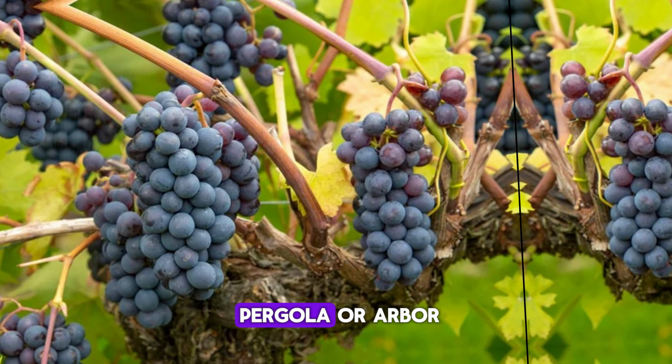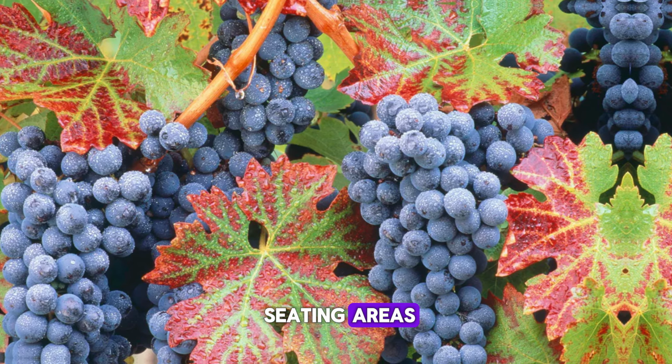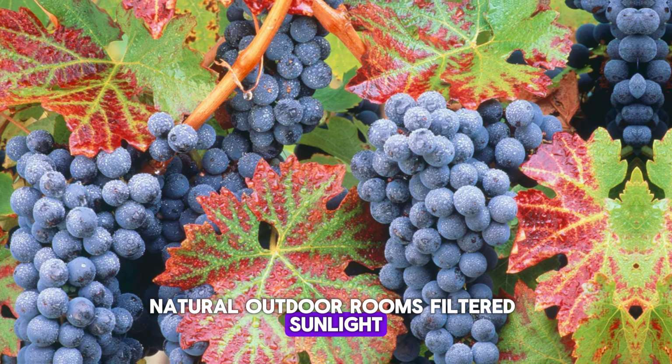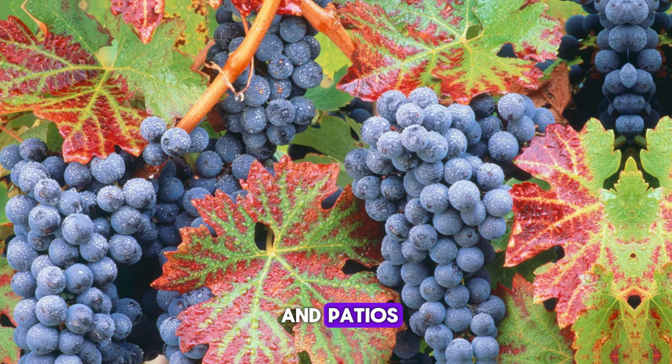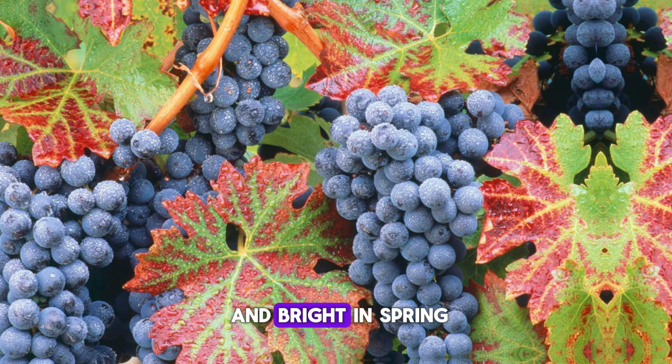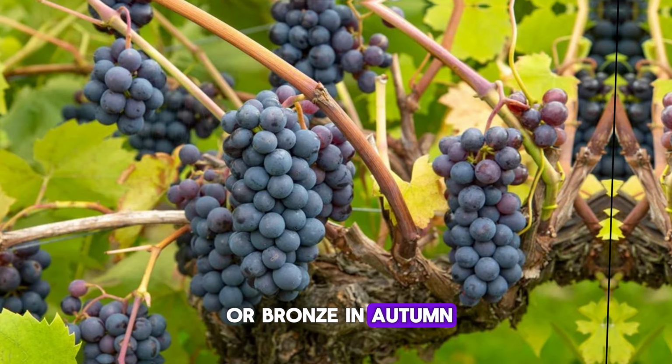When trained over a pergola or arbor, grapes create cool, shaded seating areas, natural outdoor rooms, filtered sunlight, beautiful seasonal foliage, reduced heat on walls and patios. Their leaves emerge fresh and bright in spring, grow lush in summer, and turn golden, red, or bronze in autumn.